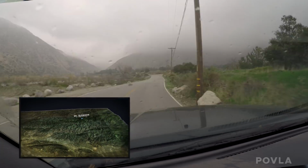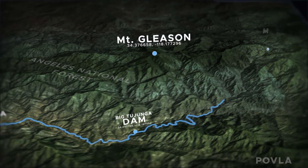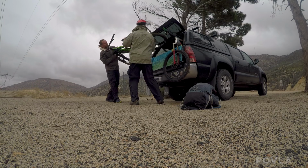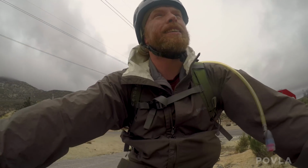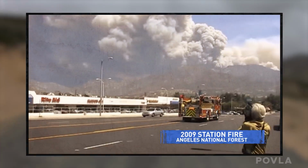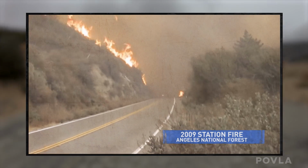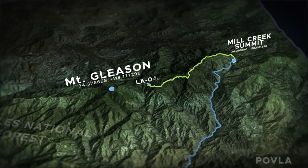Our journey begins at the mouth of Big Tujunga Canyon, winding 21 miles up into the Angeles National Forest, to Mill Creek Summit. We park and unload our bikes at the gated entrance to Mount Gleason Road. The road is paved, but has been closed to vehicles since a forest fire burned the area in 2009. With fog and rain moving in, we pedal the 6.5 miles towards the former missile site.